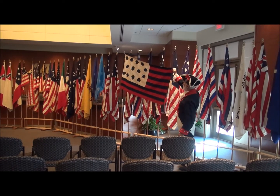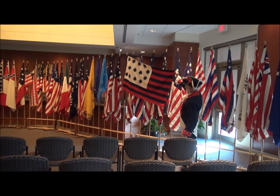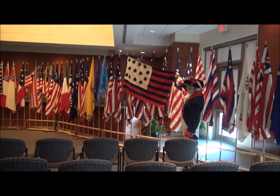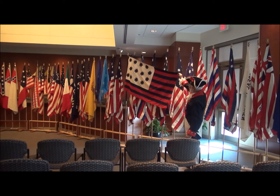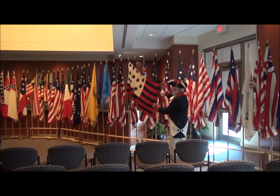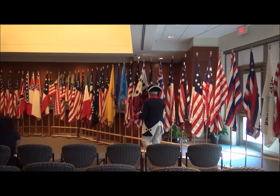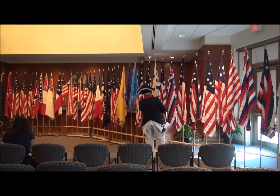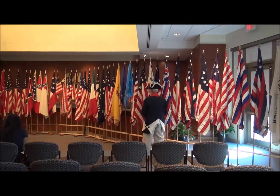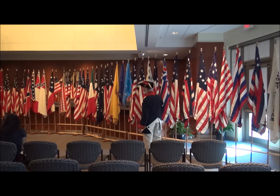Now, if you notice on the bottom of that flag there, where there is more material, this is one of the flags that was actually modified. Captain Miller was very particular that these flags were accurate. A lot of them are made from paintings, but when he would find out that he had a flag made and it was incorrect, if he could not modify it, it was destroyed.